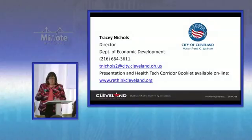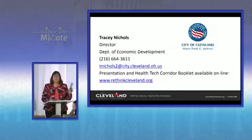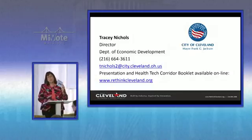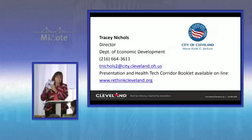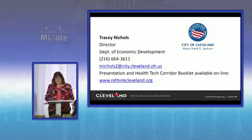And then that's my information. I've got a booklet at the back that shows every project. So for those of you, this project was named by ITDP, the Institute for Transportation and Development Policy, as the most follow-on development for a transit project in North America. So I've got every single project in this booklet, which you can pick up in the back, or if you go to rethinkcleveland.org, you'll be able to pick it up there as well as my presentation.